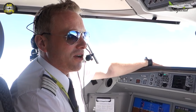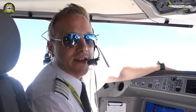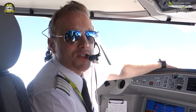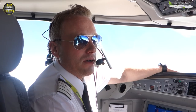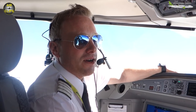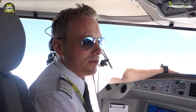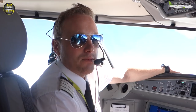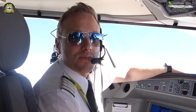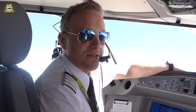The airplane is really comfortable to fly for the pilots. There's no legacy here, it's a clean sheet design, and they don't need to worry about keeping a common type rating. So it's brand new, everything is made for the pilots and with pilot input as well. Bombardier has done a really good job in making this aircraft.